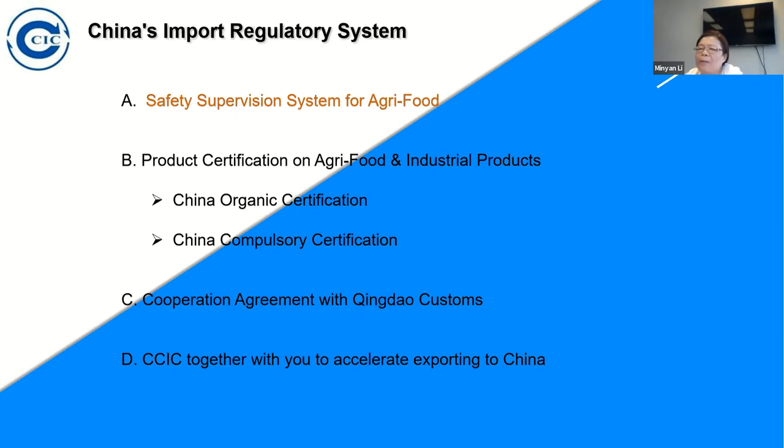Next is our main topic. I would like to explain in detail the legal and regulatory requirements for some of Canada's most popular exports, like agri-food products, organic products, and industrial products. Also, I will introduce our latest cooperation agreement with Qingdao Customs and how we can assist Canadian SMEs to accelerate exporting to China.